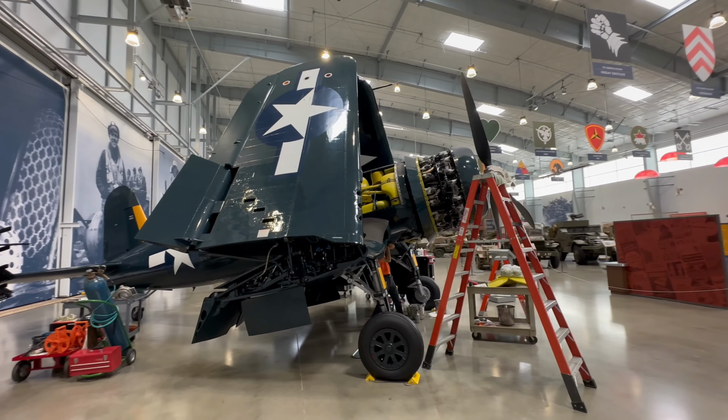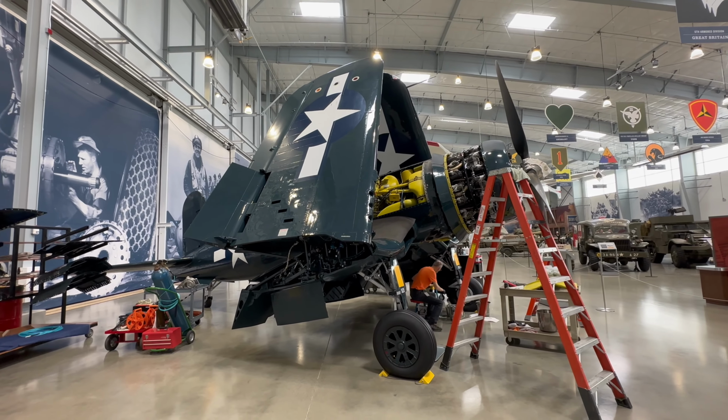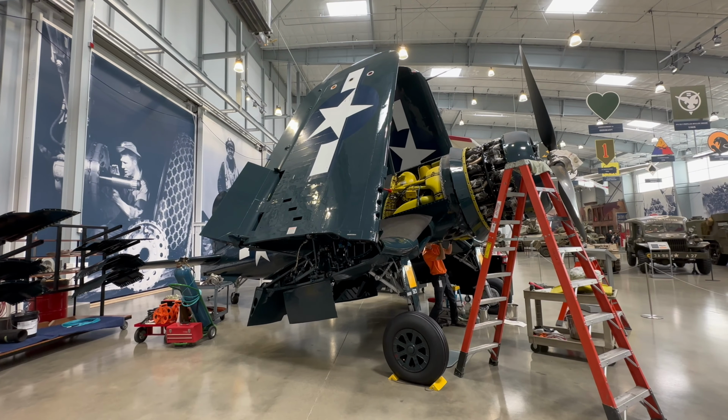Got a lot of panels open on the engine. I'd say all of them. But the engine looks super new. Actually, it looks like you could pretty much eat off this airplane. And she's getting a little love.